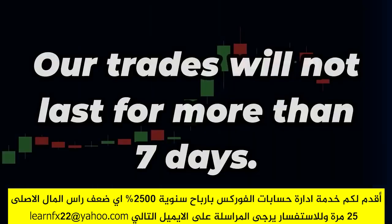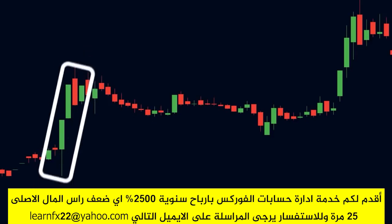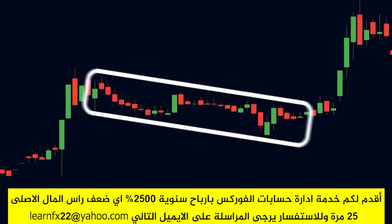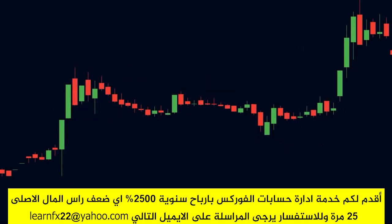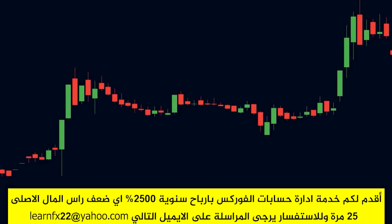Most of the time, our trades will not last for more than 7 days. This is because most of the momentum stocks follow the same pattern. They make a good 15 to 20% move within a couple of days, and then they consolidate for a few weeks before making another up move. In fact, if we enter a particular trade and the stock does not move for 2 days, most of the time we will exit. So there is no time wasted in momentum trading. We are in and out of the stock within a couple of days.